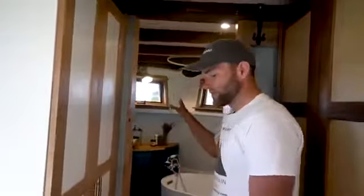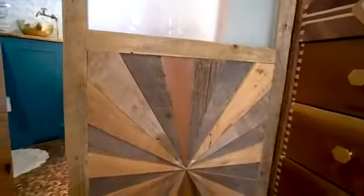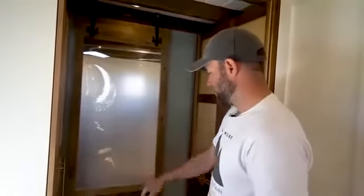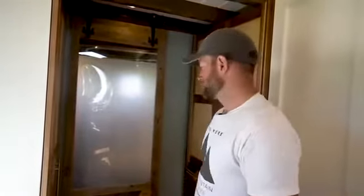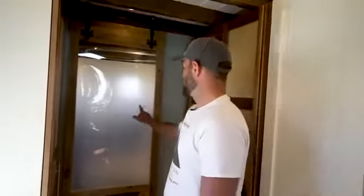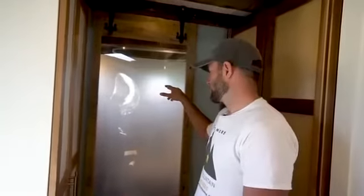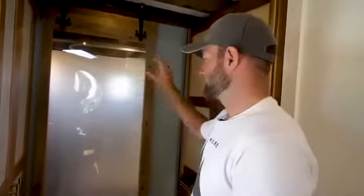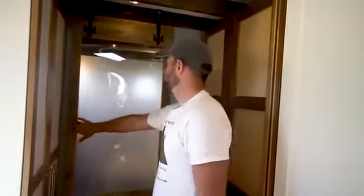So the very front of the house is the bathroom. That is our barn door that we made from a bunch of scraps of barn wood from the siding on the outside. I made a little jig that cuts those at the right angle, and you just glue them up and put them in there. Yeah, a sunray pattern. And this is just plexiglass. We didn't want to put real glass in case it broke, and this is a little lighter. You can buy a film that you stick to the plexi, so it gives it that frosted appearance for privacy, but you still get some light coming through.